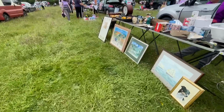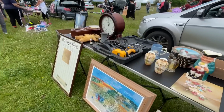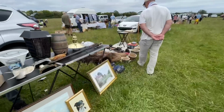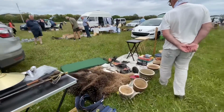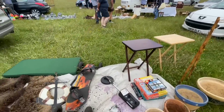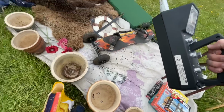So, do you guys have any midweek boot sales up your way or down your way? Let me know in the comments. I'd be interested to hear what they're like on a midweek. Is it better or worse than a weekend? There isn't really any particularly close to me. I have to travel about an hour to get to a midweeker.